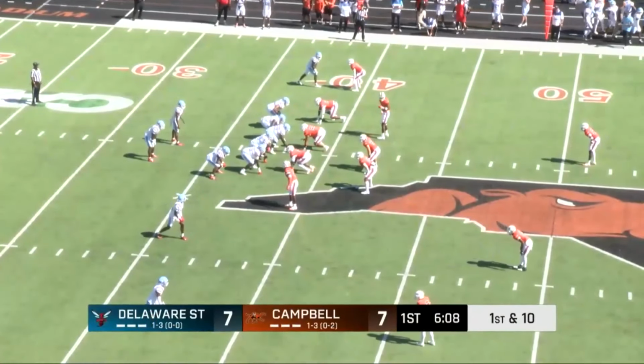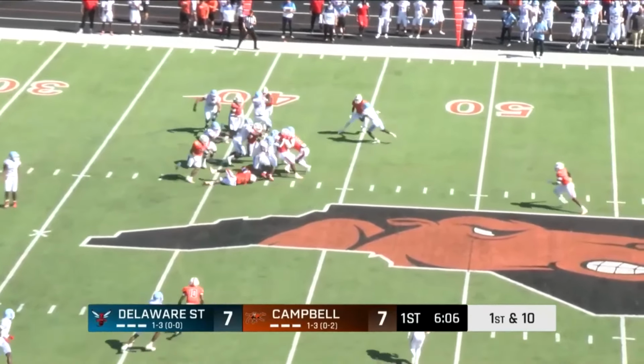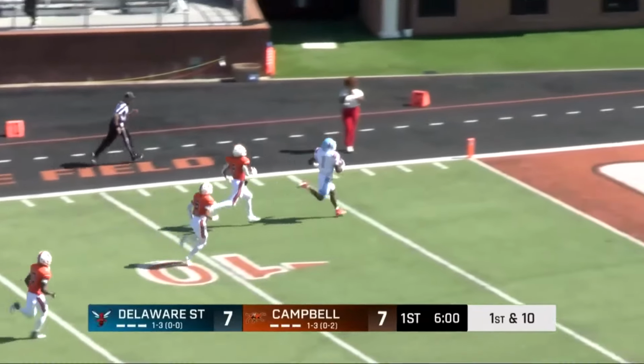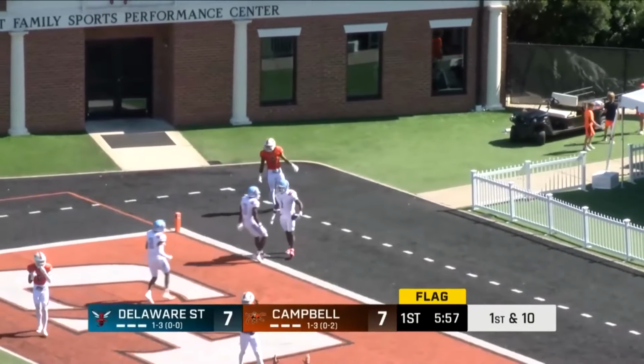It's been a defensive battle since the first drive. Adams with the snap. Hand off to Sutton. Bounces off a tackle. Heading towards the end zone. Sutton gets the Hornets on the board again.